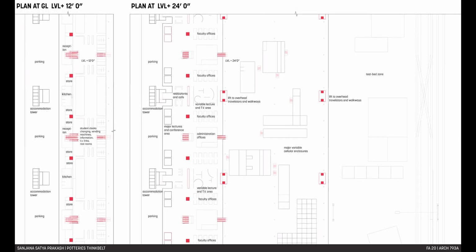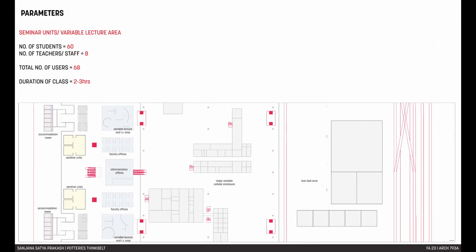Further, I analyzed the plan of Madley transfer areas at 2 different levels. The first one is at 12 feet and the second one is at 24 feet. So, considering the one at 24 feet, I considered certain parameters such as seminar units and variable lecture areas to have number of students as 60, number of teachers to be 8, and the duration of the class to be 2 to 3 hours.